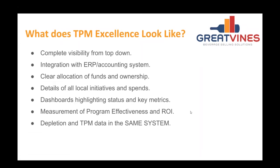You need dashboards to highlight the status of your programs and your budgets with some key metrics around what's been spent and what budgets are left, etc. And all this needs to be visible to all the stakeholders. You also need to be able to measure it, right?